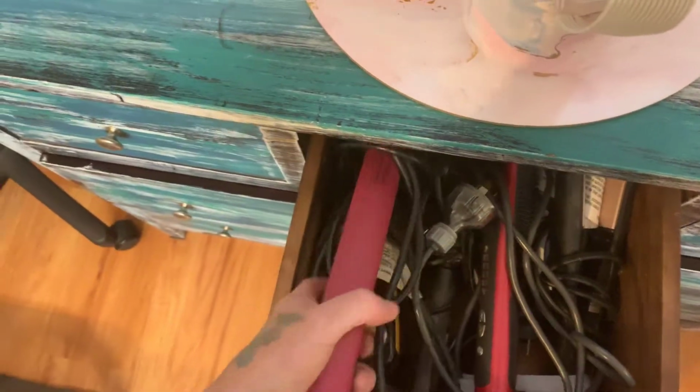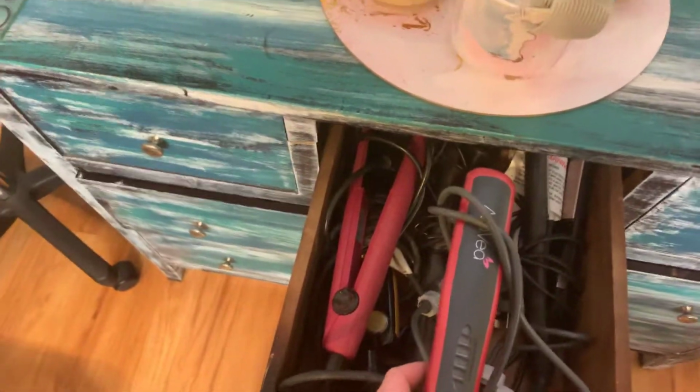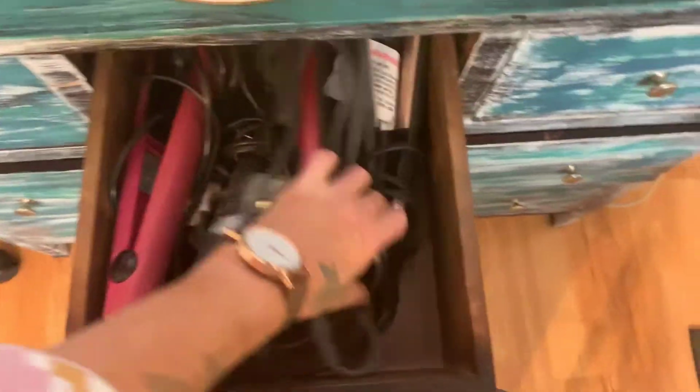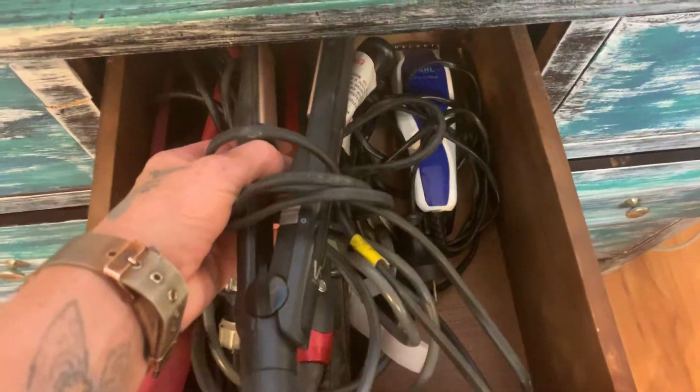So here I've got my hair straightener, another straightening brush, which I've just recently started to use. It's not going too bad, I don't mind it. Curling wands, a few more other straighteners. I think I've got clippers, which I don't really use, they're just my spare ones. So that's basically that.